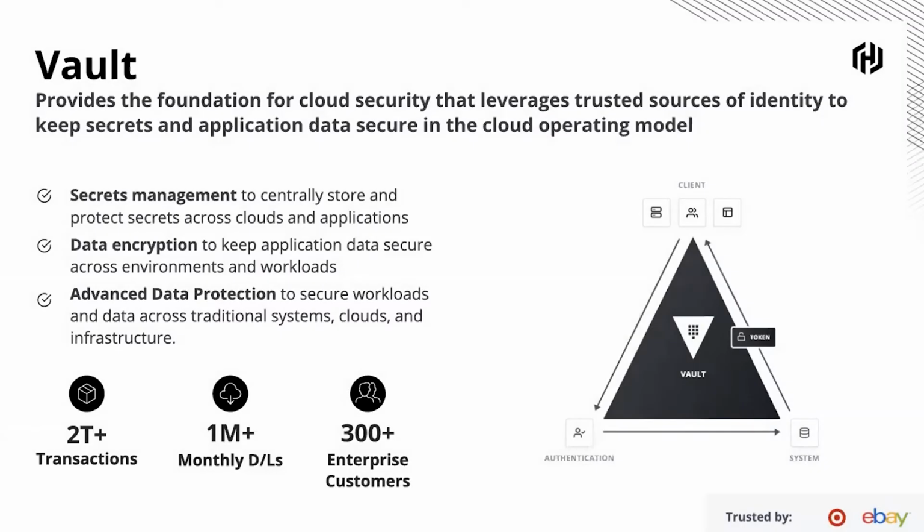So you may now ask the question, what is Vault? Vault is a software that provides the foundation for cloud security that leverages trusted sources of identity to keep secrets and application data secure in the cloud operating world. It's secrets management to centrally store and protect secrets across clouds and applications. It's data encryption to keep application data across environments and workloads secure. And it's advanced data protection to secure workloads and data across the traditional systems that you may have, and all of the public clouds and infrastructure.